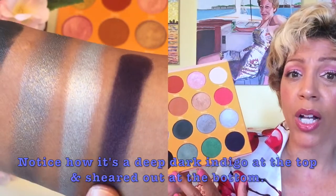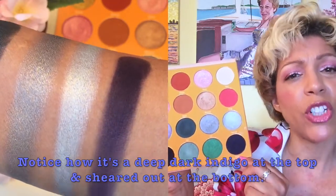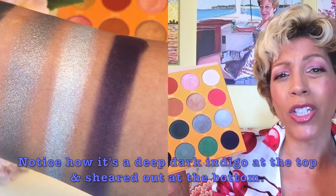This is an indigo color, a deep dark indigo, and this is a deep navy blue, but you can sheer it out so you can go lighter with it, or you can just pack it on and it can be a deep dark indigo or navy black, which I love. I like that duality of color, so I like that much more than a black. To be honest, you can really bring this out into the winter, and you can get so many smoky looks, yet you can get so many light, airy looks out of this palette.